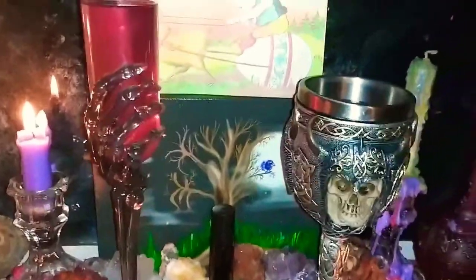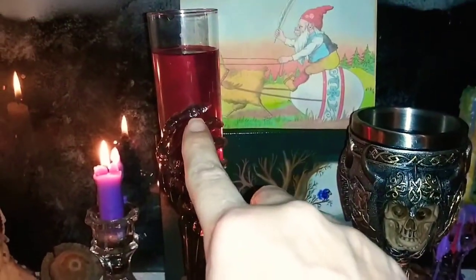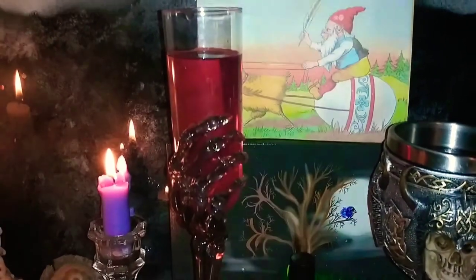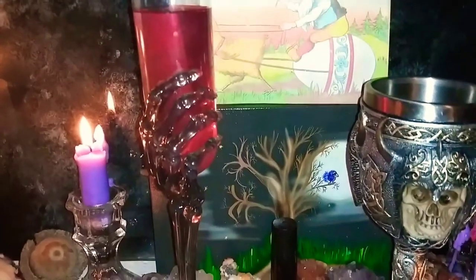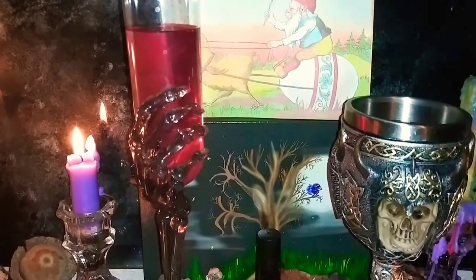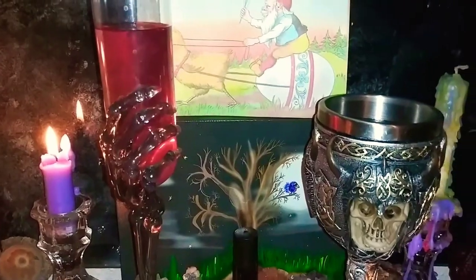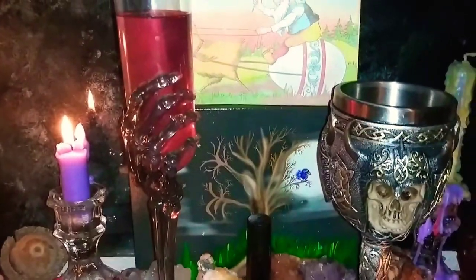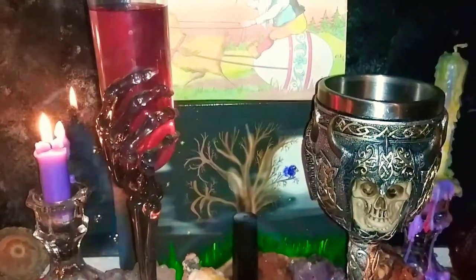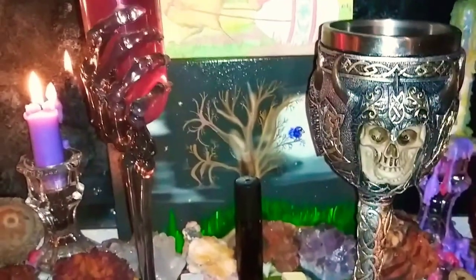And then back here, this is my ritual cup. And then the ritual cup for my goddess. And you can see this drink, it is absolutely gorgeous and it's natural. I said this in the last video too, it's all natural and it's so good. It's just fruit, berries, herbs, and I make a rose water to go in with it. And then just water and then some little brandy to go in with it. So just a little splash.